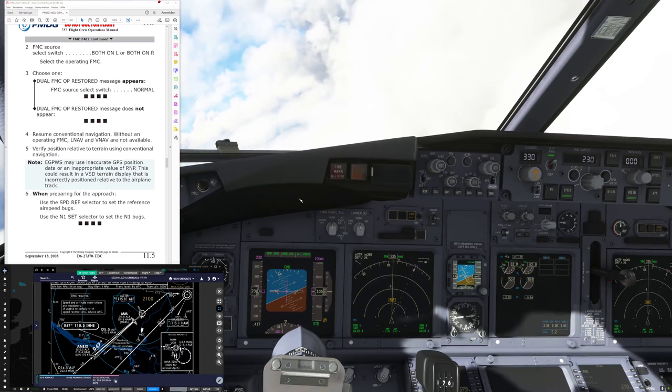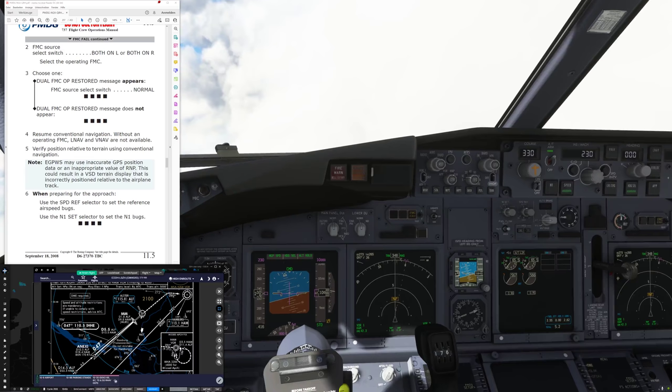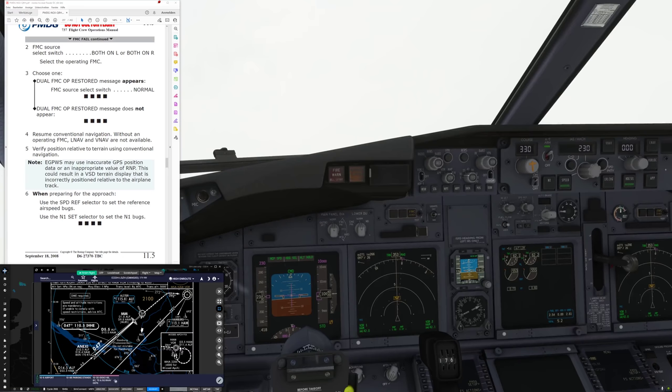Germania 45 X-ray X-ray? Yeah, go ahead. Germania 45 X-ray X-ray, request to divert to Hamburg Airport. And we do need a few minutes to set up for the arrival as well. So if you can just keep us in the area, then we will call you in about 5 minutes or so when we are ready for the earliest, and we can accept up to 30 minutes delay at the moment for a few reasons. 45 X-ray, roger.